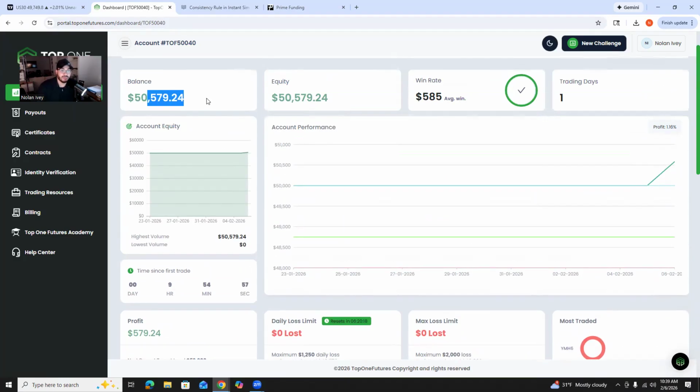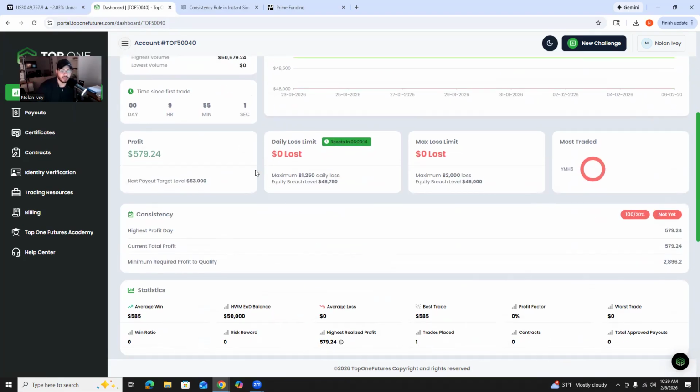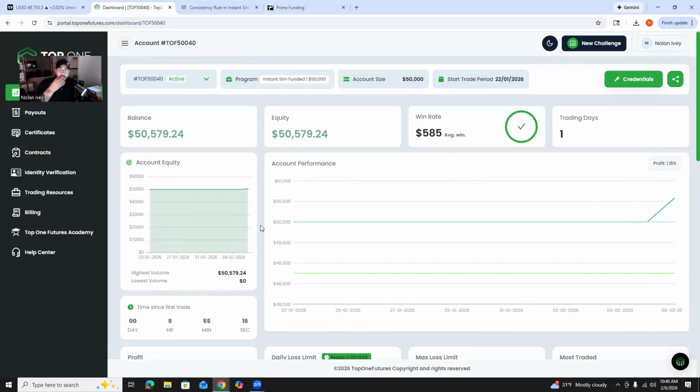So this one I'm at $579, which is fine. Nothing crazy. We're being smart, right? I'm underneath the consistency rule. It still says 100% right here, but that's just because I haven't had enough trades yet, so that's fine. It says minimum required profit is 2,896, which correlates perfectly with the payout target level. So that's that. That account is the 6K win account.